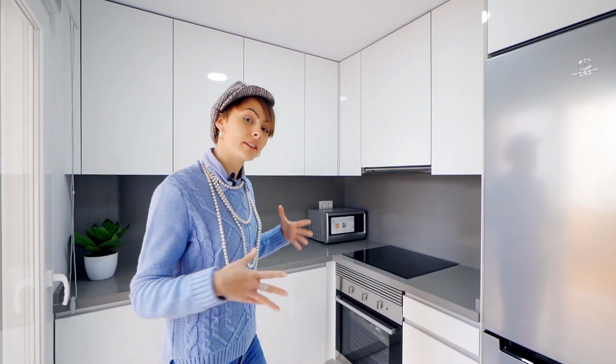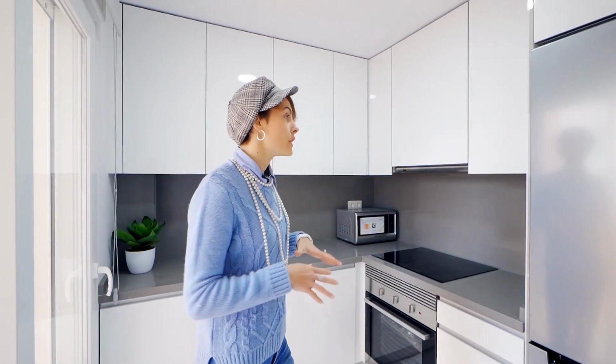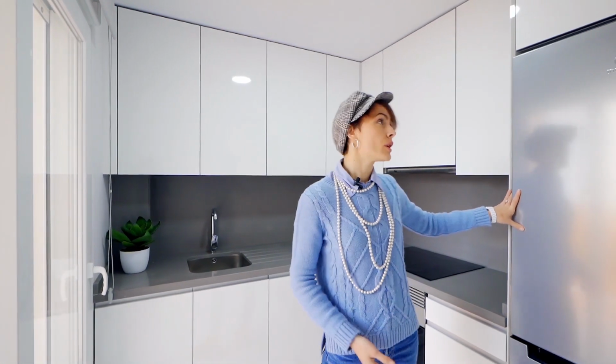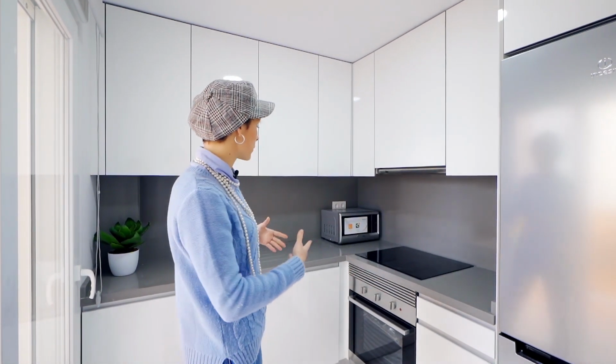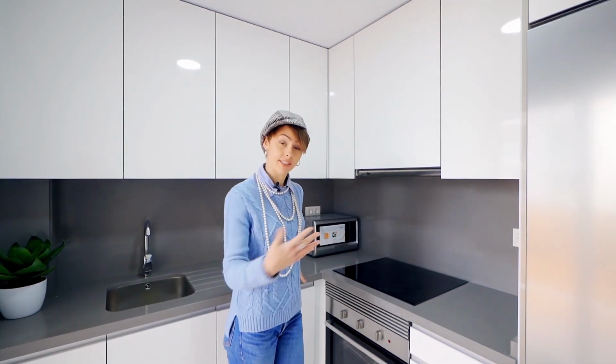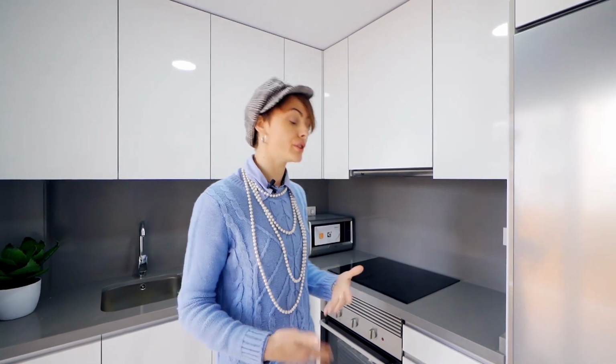Also, I'd like to mention that when the apartments are still in the phase of being built, you can choose all the brands, for instance, of the fridges, or you can change the colours or the materials, for instance, this is the mineral. So whilst it's still in the process of being built, you can change these things.